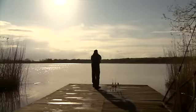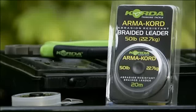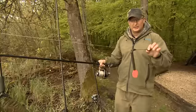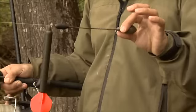That's loaded up with 30 pound floating braid and a 50 pound armour cord leader, and that's really, really important. 50 pound armour cord is very strong to take the force of the cast, but also it's quite thick, and that means that this bit on the end doesn't tangle when I cast it out.